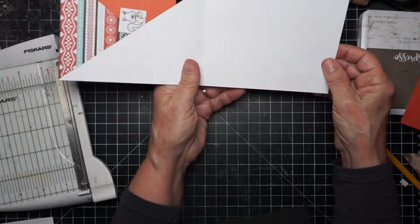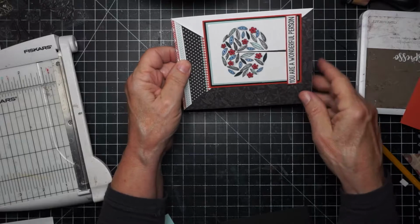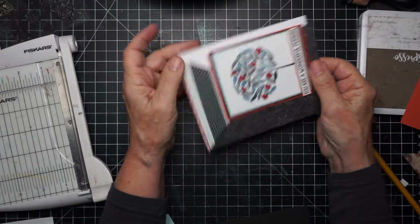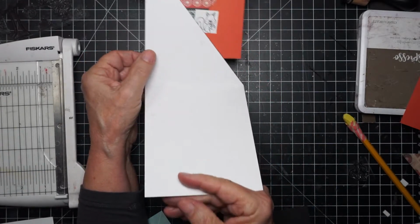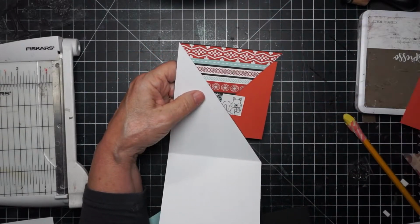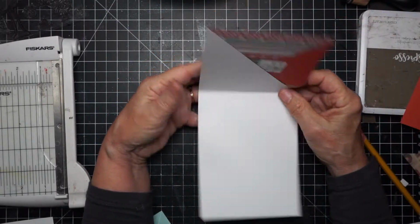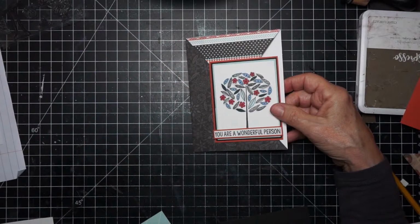Mostly I like it this way, but I like the option that you can make it a pocket. You could also make it a pocket this way, and that you can switch it around and just get some great diagonal things going on. I don't know if I like all that noise inside, but you could also put a piece of white cardstock on the inside, put a picture there, whichever you want to do. But I like it. I like it just fine.